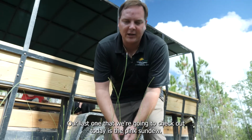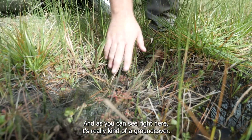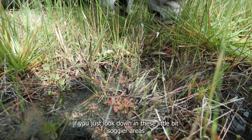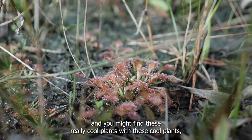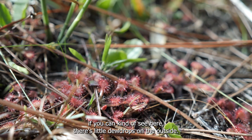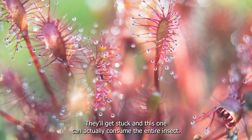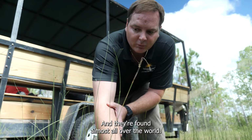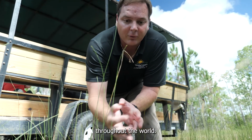Our last one that we're gonna check out today is the pink sundew. And as you can see right here, it's really kind of a ground cover. A lot of times when you're just out here hiking on these conservation lands, if you just look down in these little bit soggier areas, you might find these really cool plants. If you can kind of see here, there are little dewdrops on the outside. So an insect will come crawling or flying, they'll land, they'll get stuck, and this one can actually consume the entire insect. They're found almost all over the world, and there's close to 100 different species or more of these sundews throughout the world.